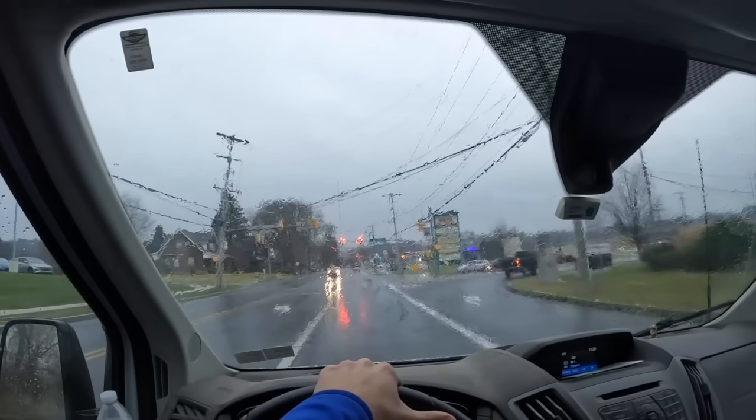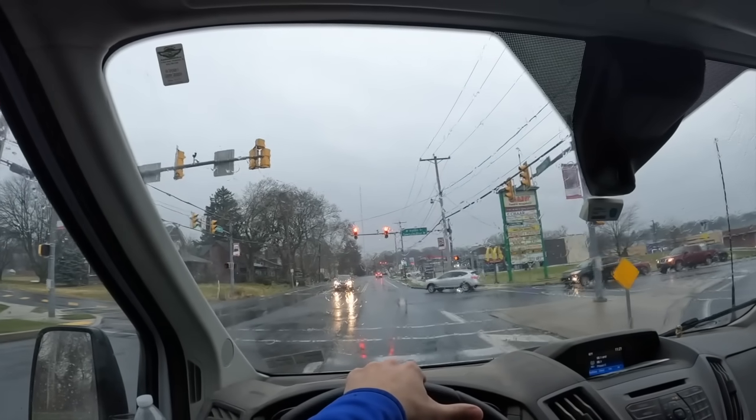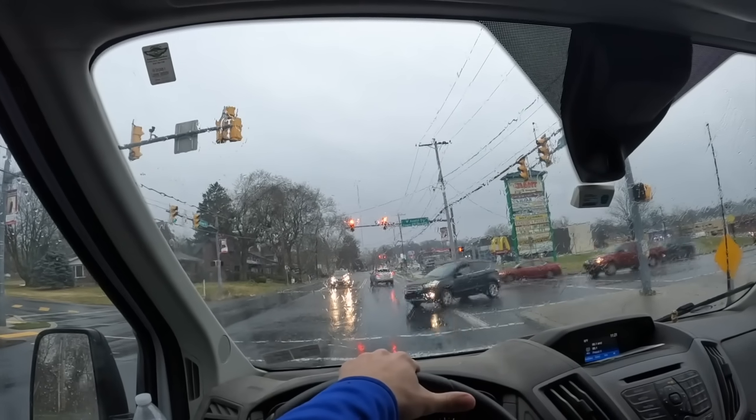It's raining now. We made it to the afternoon. I wouldn't say it's pouring, but it's raining a lot.